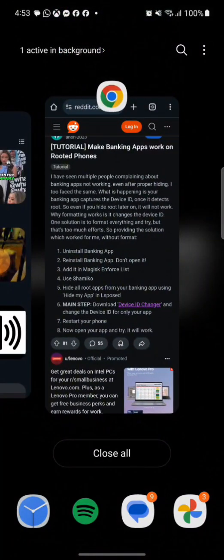And then next step, I didn't use Shamiko. You guys can try it, but I didn't use it. And actually, I didn't need it, luckily, because it still works for me. Next step is hide root apps from your banking app using Hide My App in LSPosed.